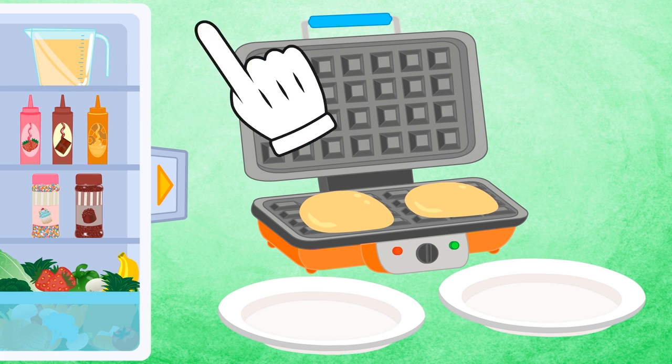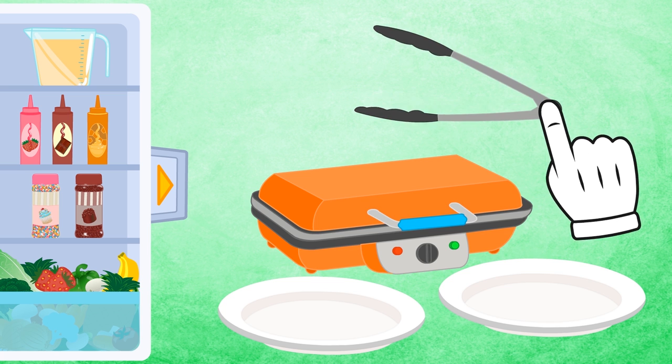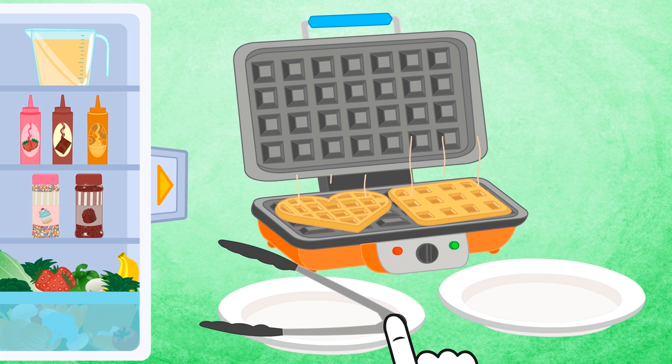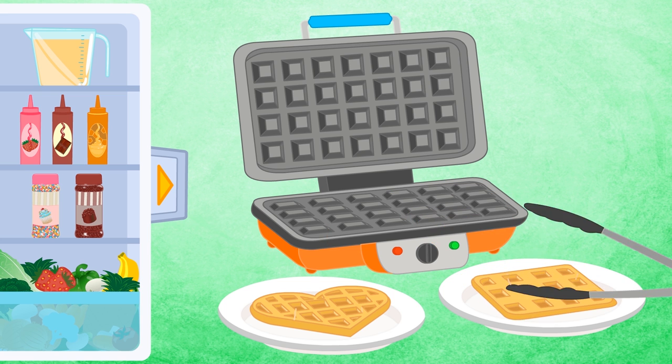And since we don't want to burn ourselves, we need a pair of tongs. Our waffles are ready! Mmm, it smells so good! Now let's decorate it with Alex and Lily's help!